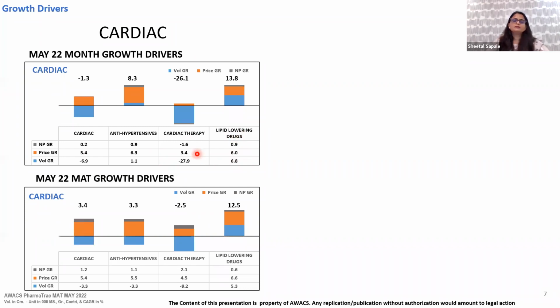In case of cardiac therapy, this is typically the therapy which had become very prominent during COVID times, during the second wave, because it had those anticoagulants: heparins, rivaroxaban, apixaban. These are the molecules which were prominent in terms of demand same time last year, and this therapy has gone down significantly. Also, price hike is not seen in this therapy at all. When I look at the MAT numbers, I see a relatively positive picture for cardiac therapy in terms of price hike, because they could take the price hike. The degrowth seems to be on a relatively lower side at the MAT numbers.